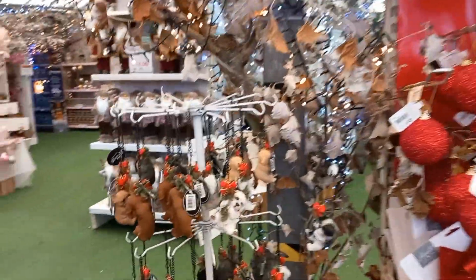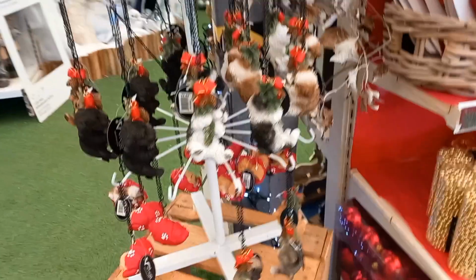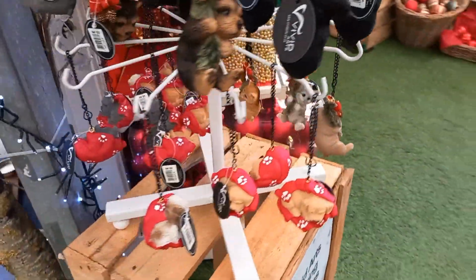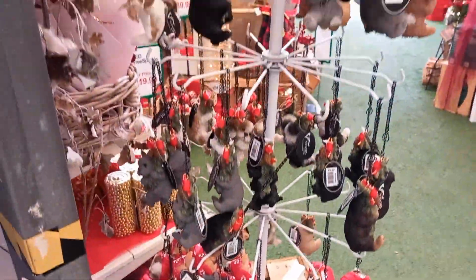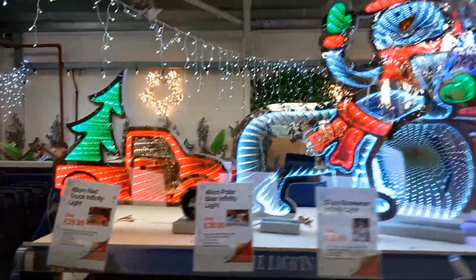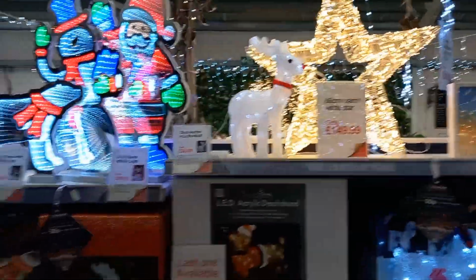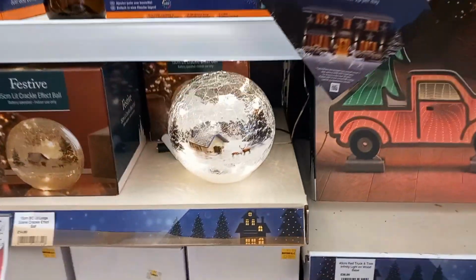Then we moved quickly over into the shop, where there were all these different decorations you could buy. Not much in there, but this is where you actually buy the items that you want. But they had a few little Christmas bits and pieces here as well that you could have a look in. And then they had the lights too. There's another section of lights that you could have a look at as well. I'm just assuming they didn't have enough room to put them all in.